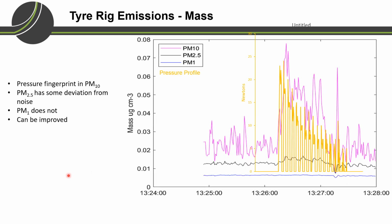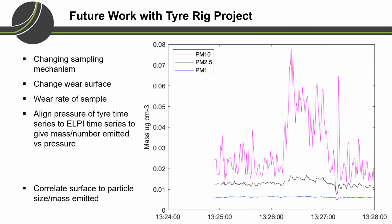Interestingly though, if we overlay the fingerprint region from the pressure profile, that's the overlay here in orange, what you can see is that the pressure points actually line up with some of the higher peaks in particles. I will say these time series aren't aligned perfectly right now, but what we can see is that we have a contact point with the sandpaper from the tire. We see this increase in mass that's being emitted. With those direct contact points with the tire and the abrasive surface, we're then able to get this fingerprint region, as I mentioned before.